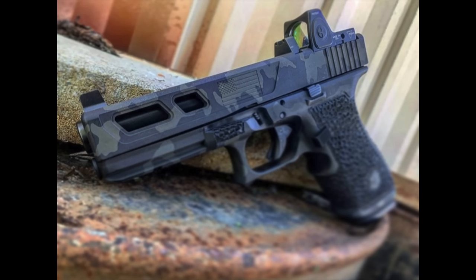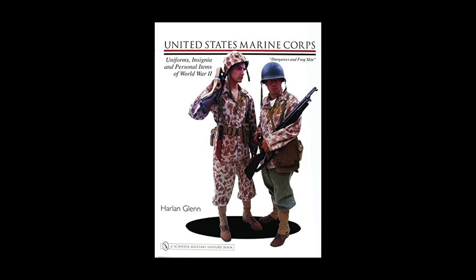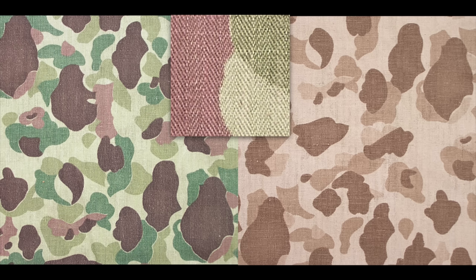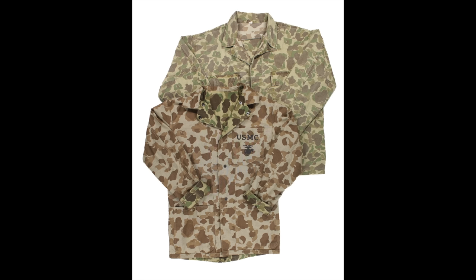He had the perfect suggestion for a coating. In 1942, the U.S. military made its first attempt at disruptive coloration camo. They called it frog skin. Marine raiders were first issued frog skin battle uniforms, which were reversible, with a five-color green jungle pattern on one side, three-color khaki beach pattern on the other side. Vinny suggested that I do the beach frog skin, and I could not be more pleased with that suggestion.